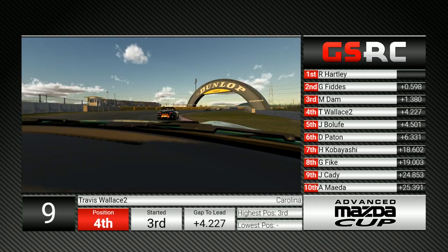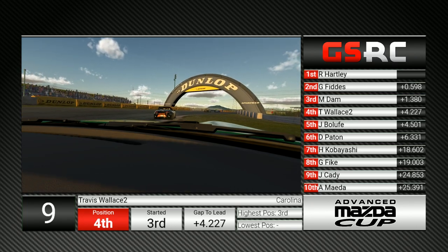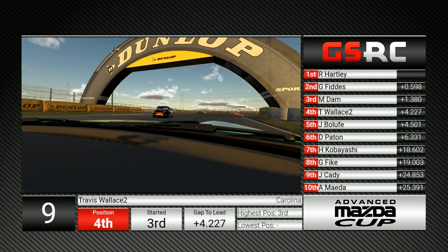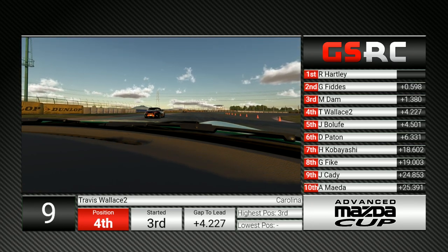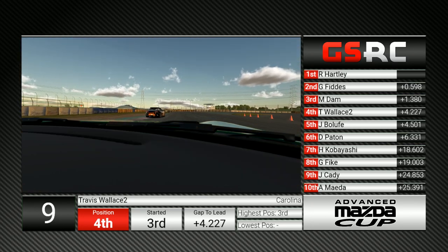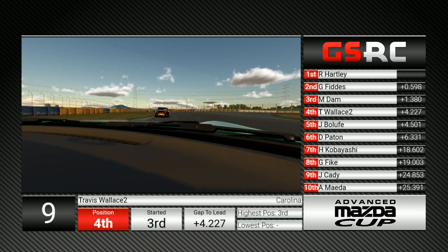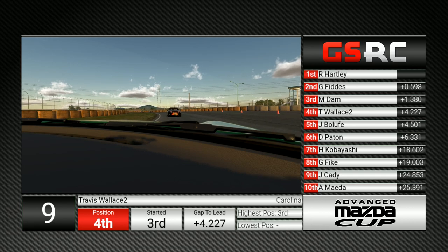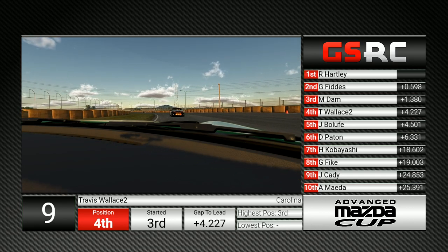No, not at all. It's high speed. It's a great passing opportunity. I mean, you carry a lot of momentum in there, so you got to make sure that you're going to hit the inside if you want to make a move on somebody. But when I seen it was Mike Dam behind me, I know he's faster. I basically just didn't want to lose time to the leaders and let the guys behind us catch up.